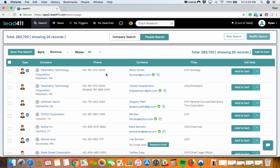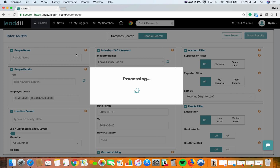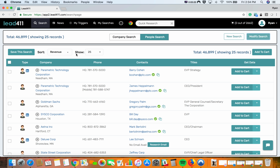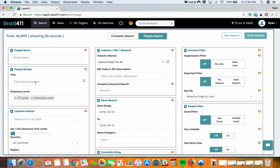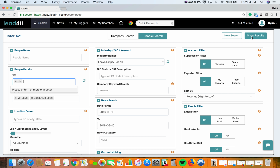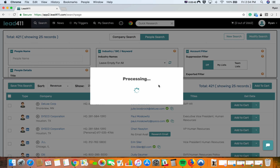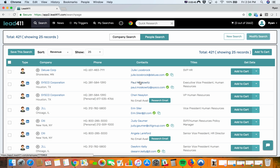This way I can see all the contacts in there. Right now it's showing all the people. I can go in and modify this search over at the people search. If I only want to look at VP or executive levels, I can only show those contacts that we have in the database. Or you can punch in HR or CEOs, if you only want to look at certain contacts in the HR position, or all the way up at president, CEO, owner levels. Again, this is where we can customize that information and make sure we're showing you the correct decision maker or hiring manager at those companies. That will be a few different ways for the searching.